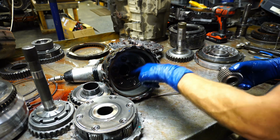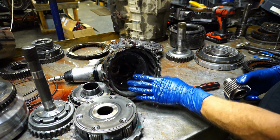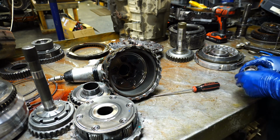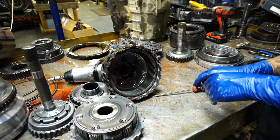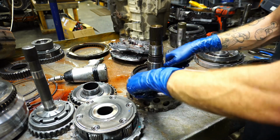Do not wash this planetary in your parts washer. That bearing will fail. Always just spray it down with brake cleaner and get it nice and clean. You've got to spend the 20 bucks on brake cleaner, just do it. Don't put it in the washer. And this just falls out just like this.